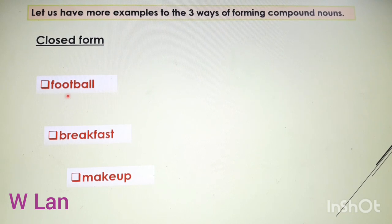So football, there is no space. So this is one of the closed forms of compound noun. Next, breakfast. Breakfast also closed compound noun. Makeup, that is also closed compound noun. Closed compound noun means no space between two words. So these are the compound nouns with closed form. Next one.